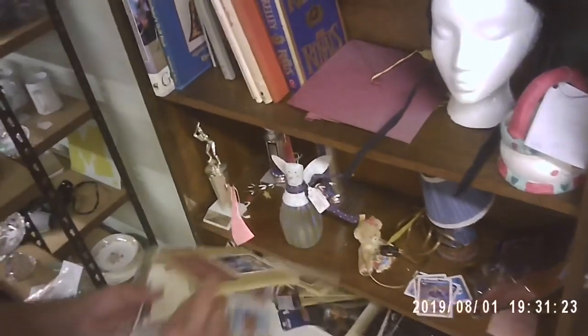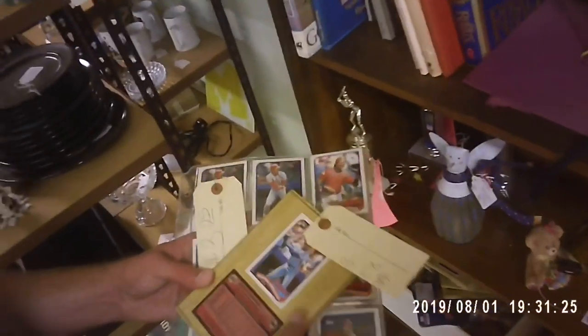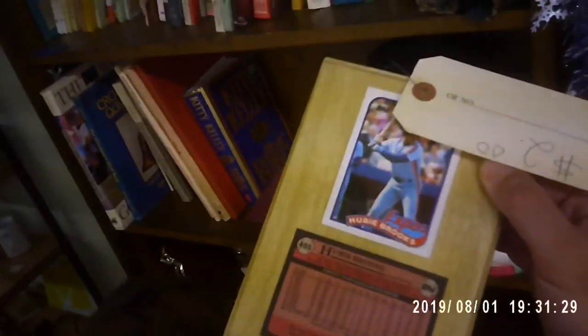Nice store. 89 Topps. Why is that there? It's like 89 Topps and sleeves. 325 for this one sleeve? Obviously doesn't know much about cards. It's like a headliner right there. What is this? How many plaques of Hugh Brooks? Homemade plaque. That's the most generic thing I've ever seen.